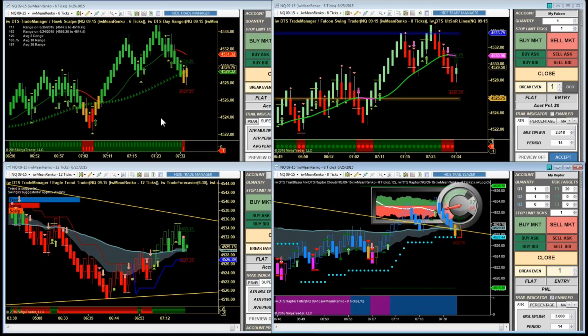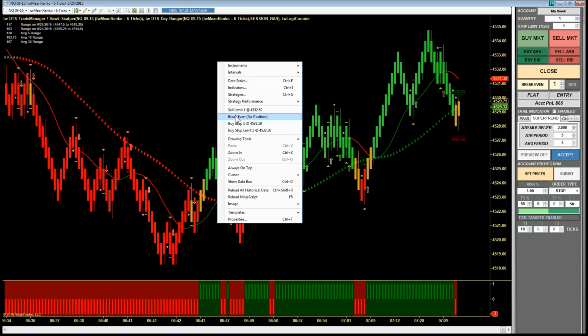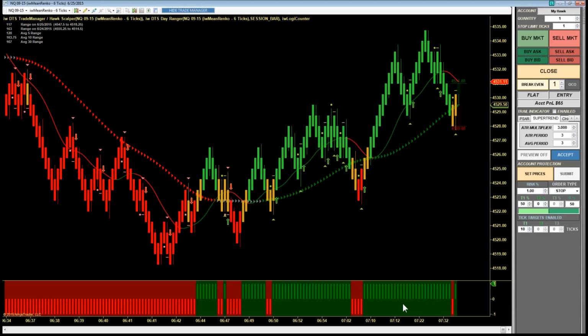Kay's asking, is there a way to change the color on the bars instead of yellow bars? Yep. Go to your indicators, and this is true for the Raptor also. Go to your tool, your Hawk, and you see here bar coloring where it says no direction. You can change it to whatever color you want, and then just click apply and OK, and you'll have your new colors. So you can make them purple or blue or whatever you want.